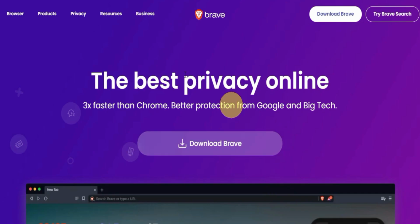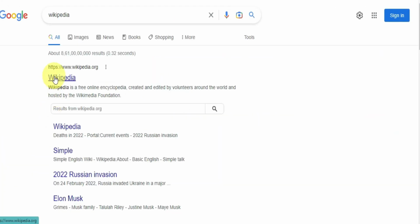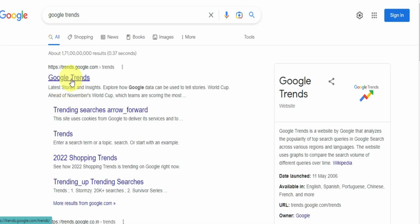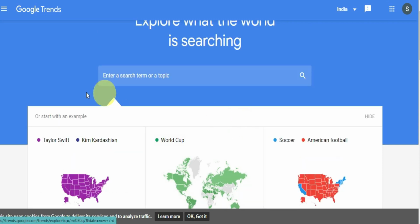Let's do a quick live demo right now in this browser so you can see how wonderful the Brave browser is. The first thing we do is look at google.com. Let's look for Wikipedia and open it right away. Going back, and we'll search for Google Trending and choose Google Trend. Looking good: Taylor Swift, Kim Kardashian, and World Cup football.